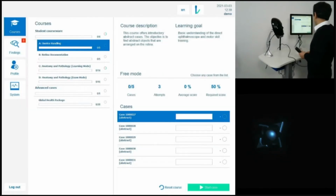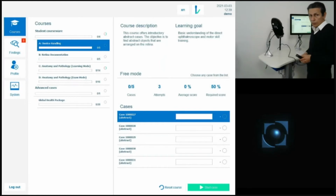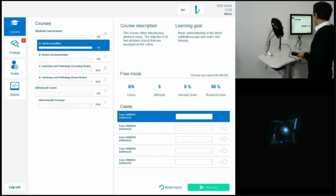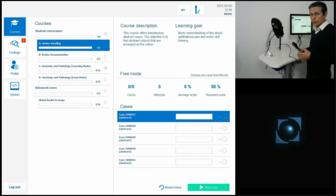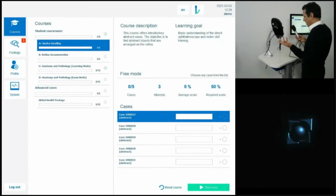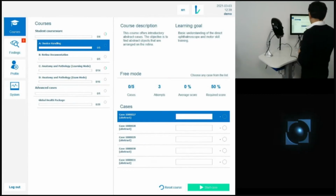let's shortly reset the whole course here with the device handling course in the beginning. Now, device handling, how can I check what does device handling mean? There's a course description which tells me that I need to find abstract objects on the retina, and the very precise tracking on the system really then allows to verify that I'm able to handle the device. So I'm starting up the case.